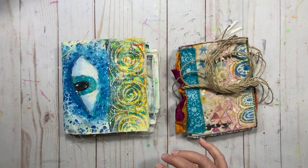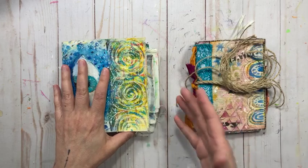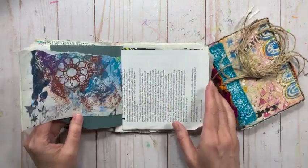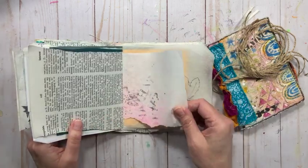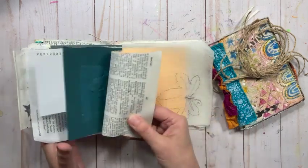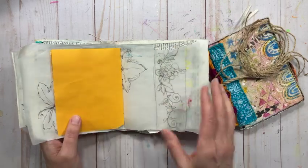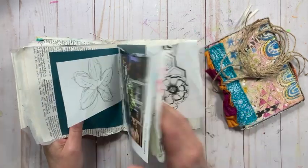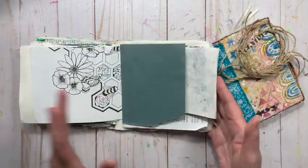And so my final two things to show you are junk journals, like true junk journals. What I mean by that is that none of the paper is the same size. It comes from a million different sources. There's printer paper and book paper and cardstock and tracing paper, deli paper, magazine pieces. It is like a million different pieces that you just find in your scrap pile.